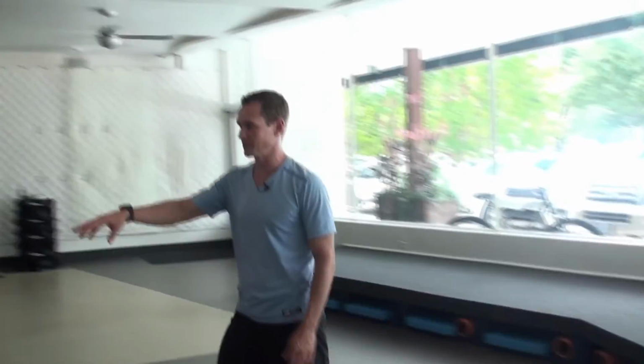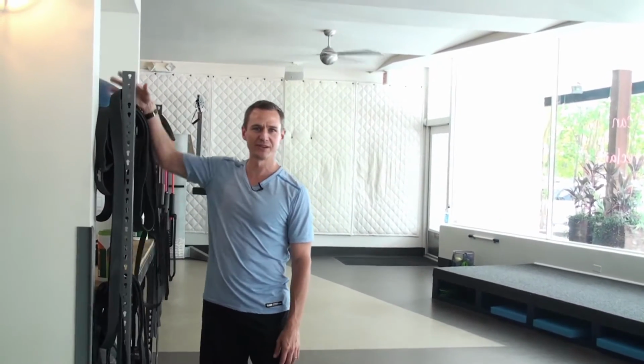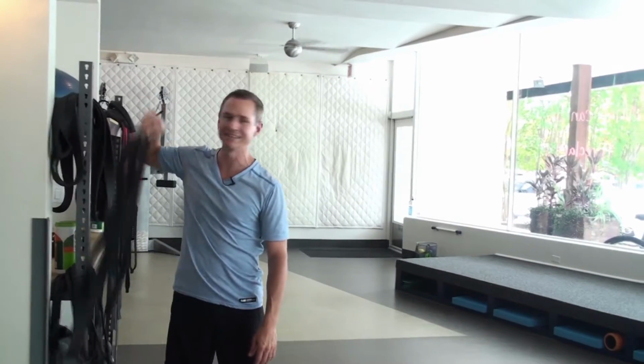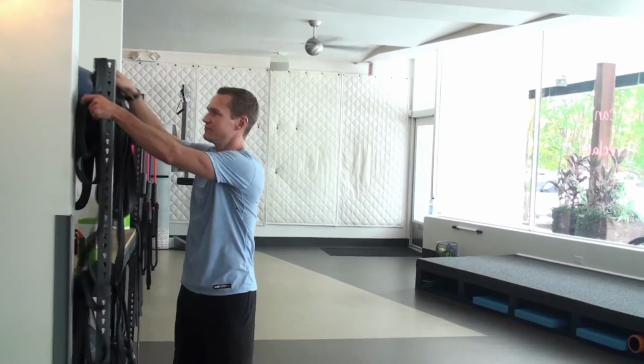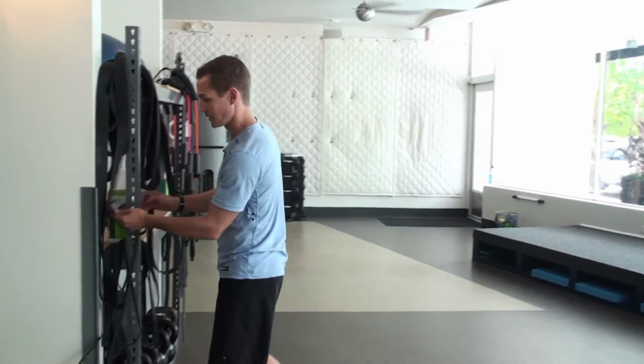On the flip side, we've got other things here too, as well as with our super bands. As opposed to looping these over the edges here, we've simply laid them over so we can grab them as efficiently as possible. Again, we're only doing 30-minute sessions. We don't have a lot of time to sit here and fumble around with it all. We can simply come and grab it, take off, and move on to the next thing.